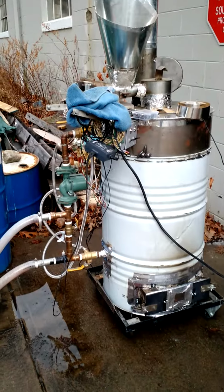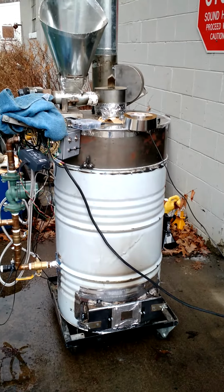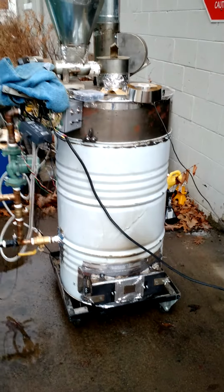So the difference today, there are a couple differences. One is I ramped up the fan speed after the initial startup fuel addition much faster, so I did not allow a large fuel pile to develop on the burn plate.